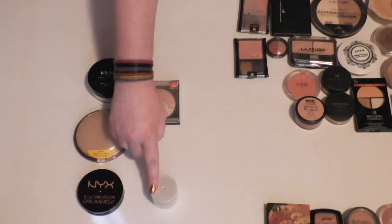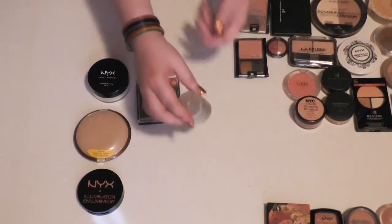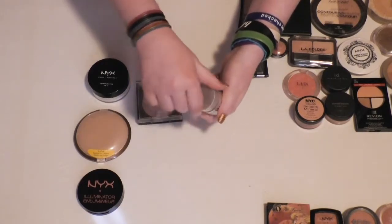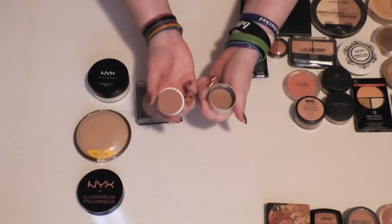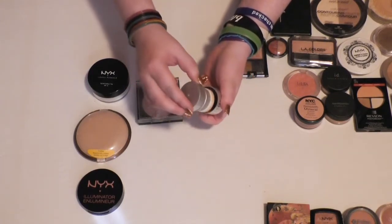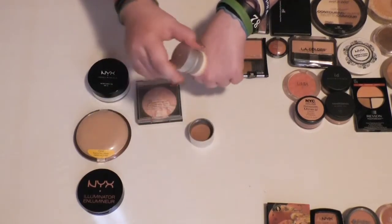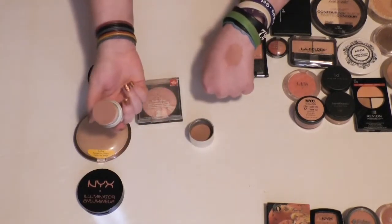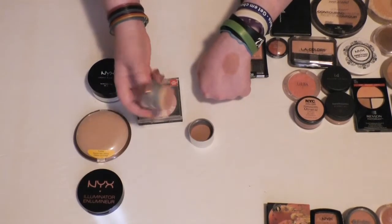Then the last blush is a Lorac Cheek Stamp, and it is in the shade Island Spice. This is kind of a weird format of bronzer, blush, whatever. There's like a sponge that goes into it, and then you would get the powder off the sponge. That color's too dark for me, so I'm going to be getting rid of this.